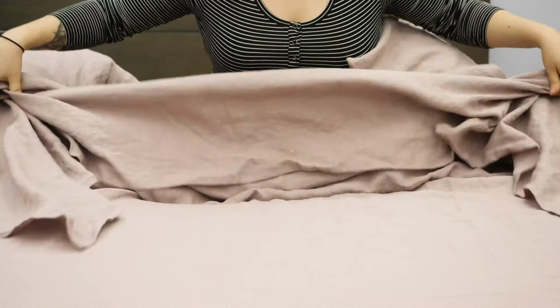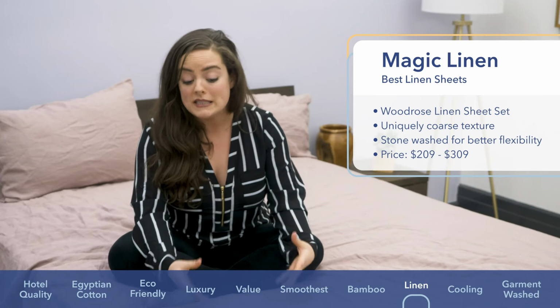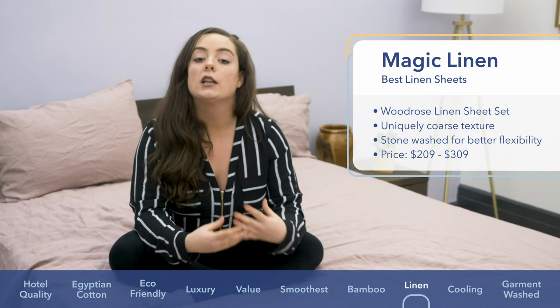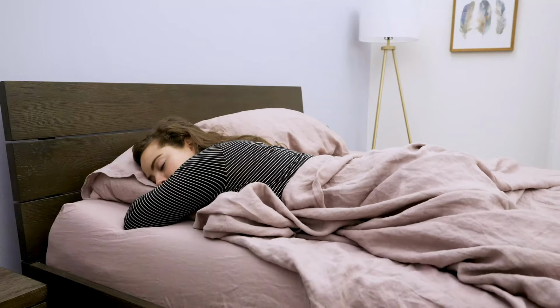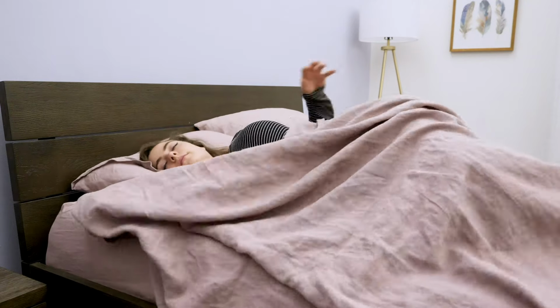Now, I do dive into deeper detail about the stone washing process in my written review, which is linked below, but essentially it's a textile manufacturing technique that leaves these sheets feeling a little less coarse and a little more soft and flexible. So if you love the coarse texture of linen but wish that it were just a little bit softer, a little less coarse, I heartily recommend you give Magic Linen a try.